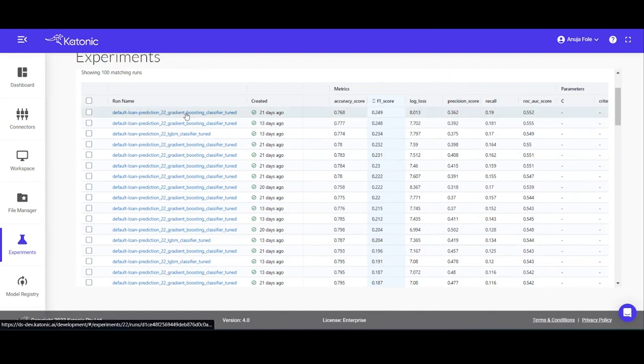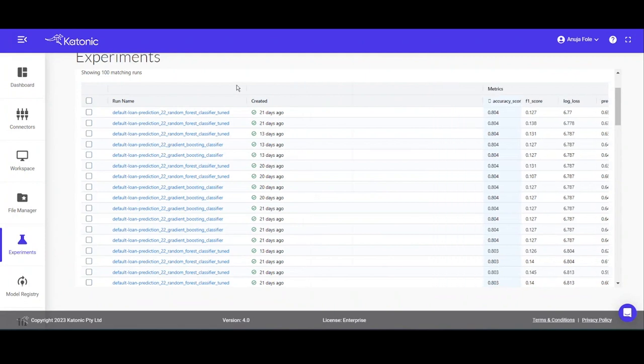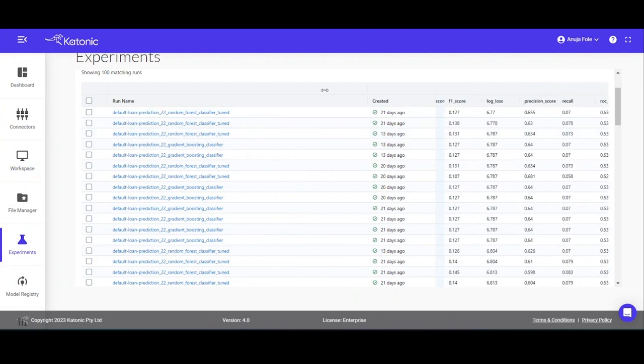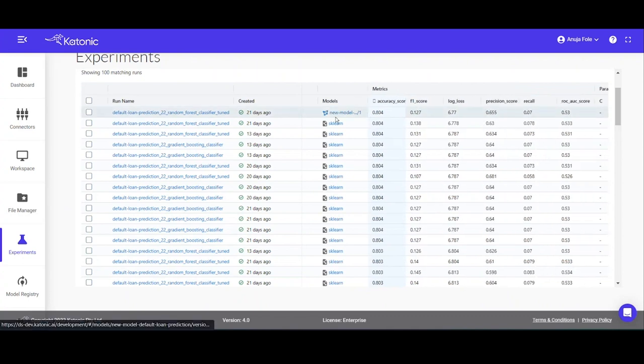For this particular model, since this was a classification model, I have different parameters like accuracy score, F1 score, and so on. As a data scientist, if I am satisfied with my accuracy score, I simply click on it and it will automatically sort all the different models based on my need. I find out that this model is my best model, but someone already deployed it, so I am going with the second model, which is a random forest classifier model.